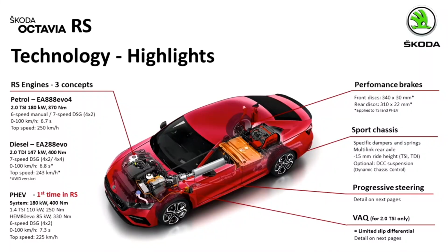Now we have some more interesting features under the bonnet. When we talk about the technology, we definitely need to start with the engines. For the first time in history, we have 3 different concepts for the new RS. The first one is petrol, a new evolution of the 2-liter TSI engine with 180 kilowatts. Then a new Evo diesel. You have already heard in the previous presentation about the new Evo diesels. So this is the top version of them.